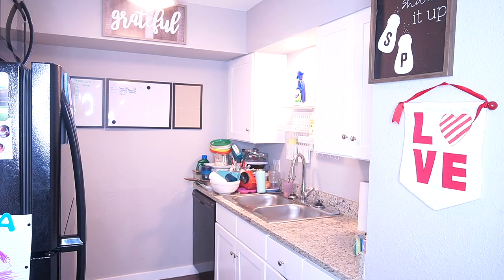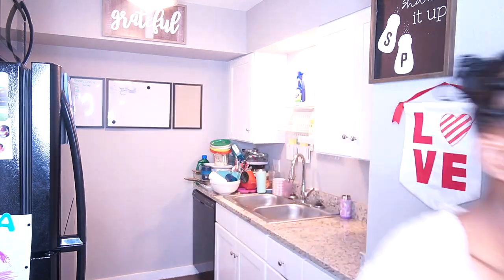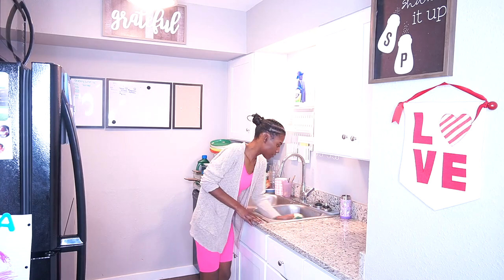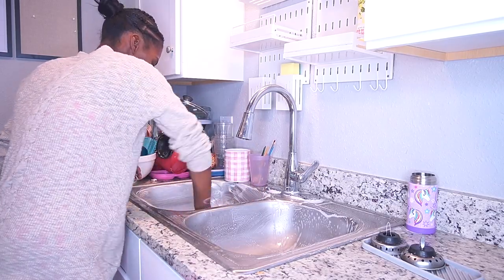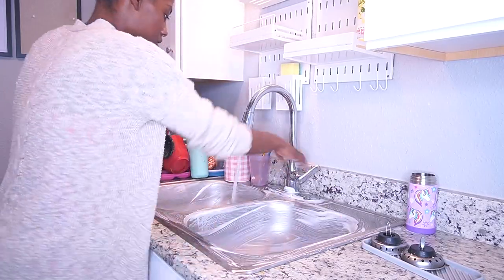Anytime that I have a lot of dishes like this that I have to wash by hand, I will always just take them out, put them to the side, and then I will just go in and clean our sink. Let me know down in the comments if this is something that you do too. I always thought that I did this and I was always being super cautious about my sink, but then I learned that other people do this as well. So I want to know if you are one of those people.